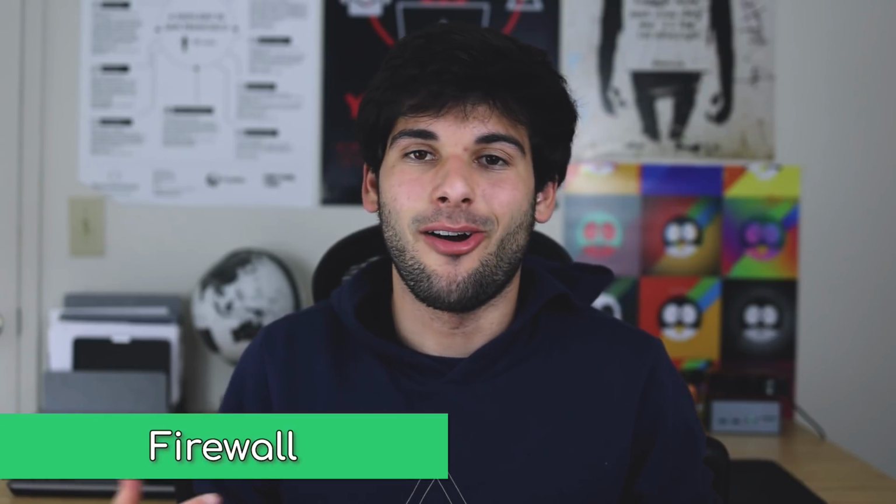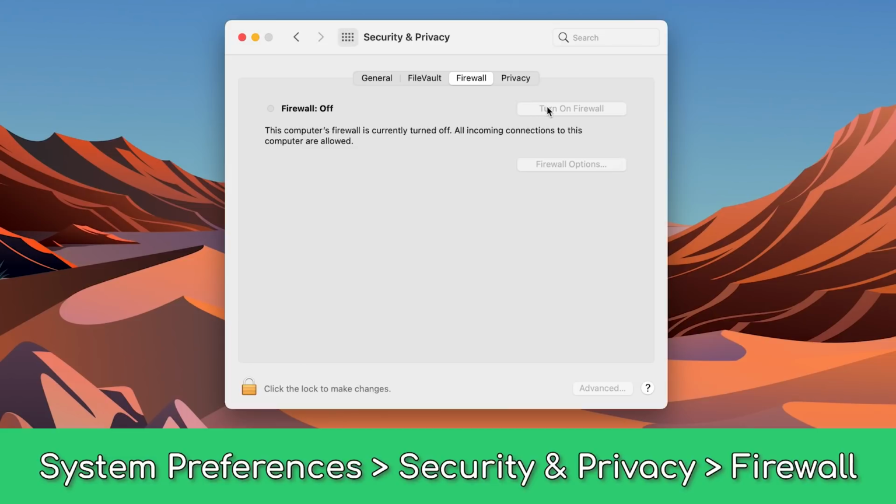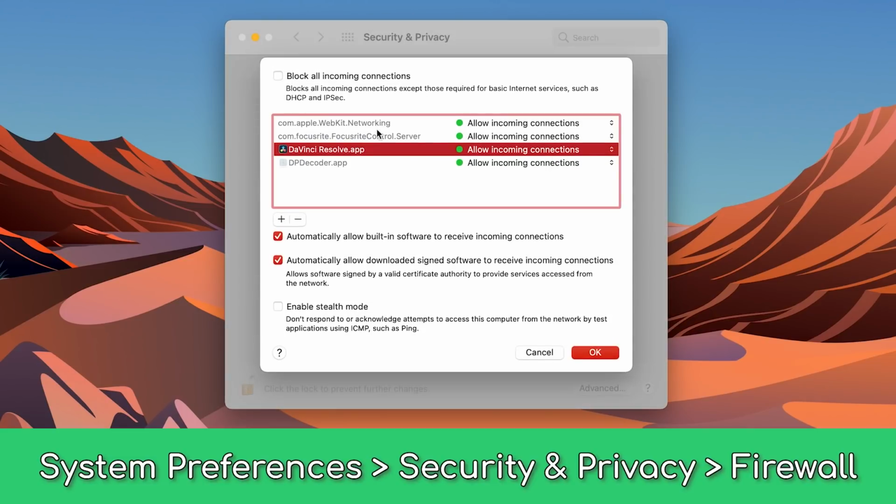This will always confuse me, but macOS has a built-in firewall that's, last I checked, off by default. So go into your system preferences, security and privacy, and just enable the firewall. It's that easy. You can customize it a bit more if you're tech savvy, but for most people, just getting it enabled is the most important part.